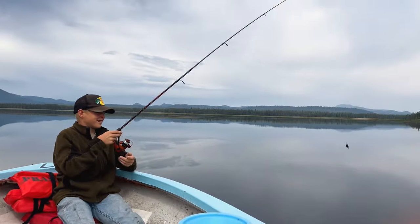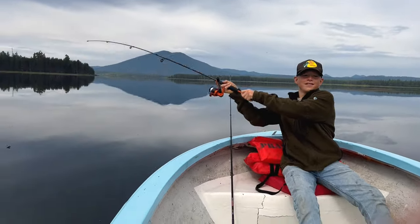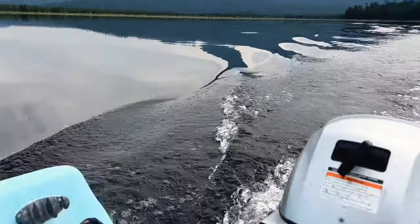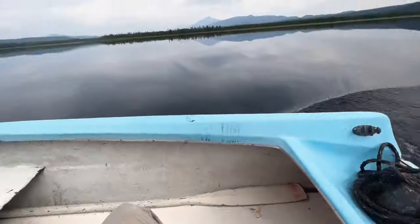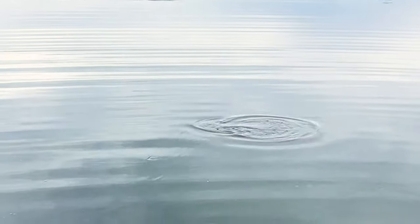Crane Prairie Reservoir here. Bentley and I, Billy's casting it out here. Boom, nice cast. And there we are. Fish of the day. Oh, it's a big rainbow. We're gonna eat this guy. Dude, it's big. Oh God, it got off. No. Dude, that thing was big.